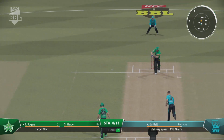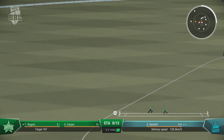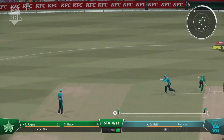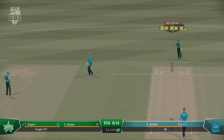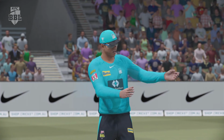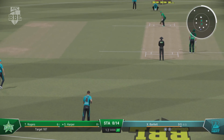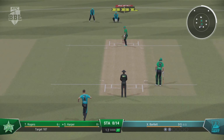Tom Rogers facing up to Bartlett as he works to the leg side. And oh, now we're going to come back for two, but the side against that. See, there's Khawaja in the field. I don't know why he's wearing shades in a night game, but still.